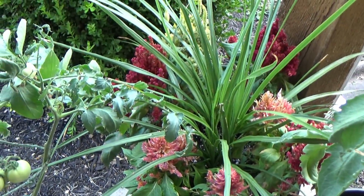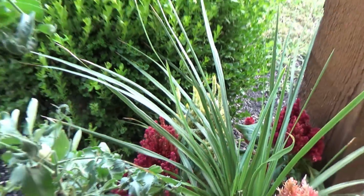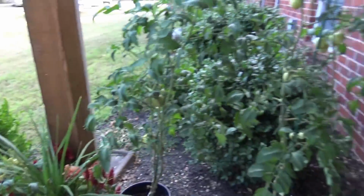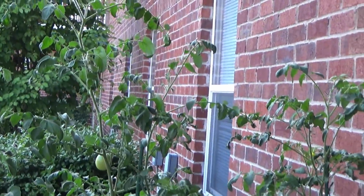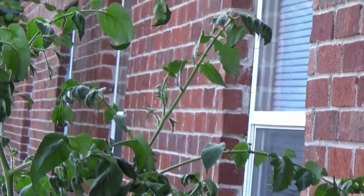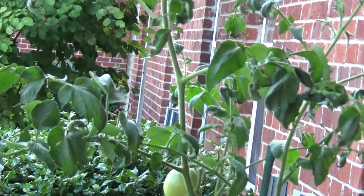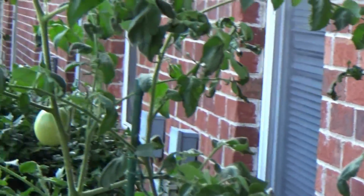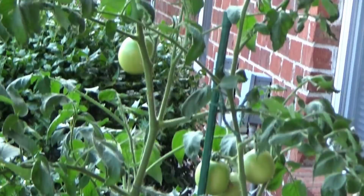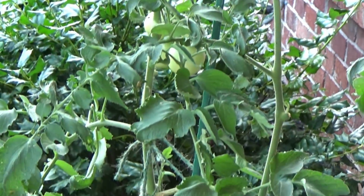Now on to my tomato plants. My tomato plants are thriving and growing huge. This sucker is at least 5 feet tall. I need to go get a stake that is big enough for it. It is producing a lot of tomatoes, and there are more flowers on it. This is the one I got my first red tomato.